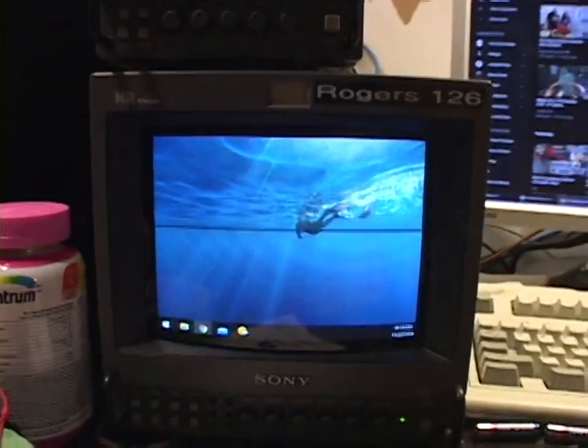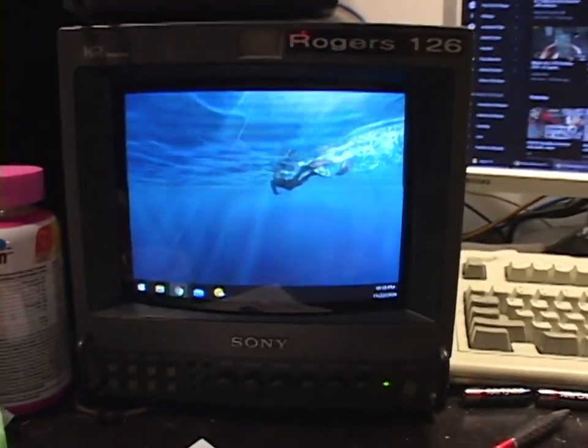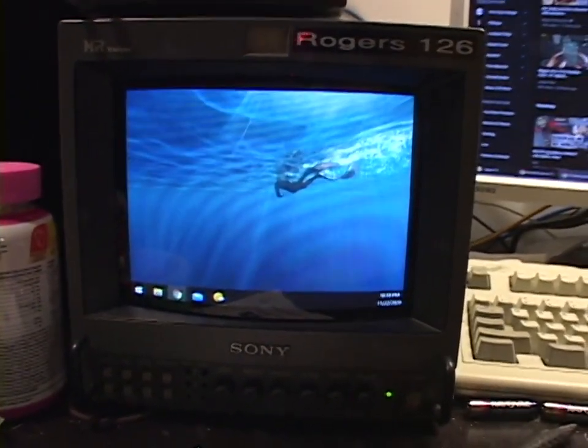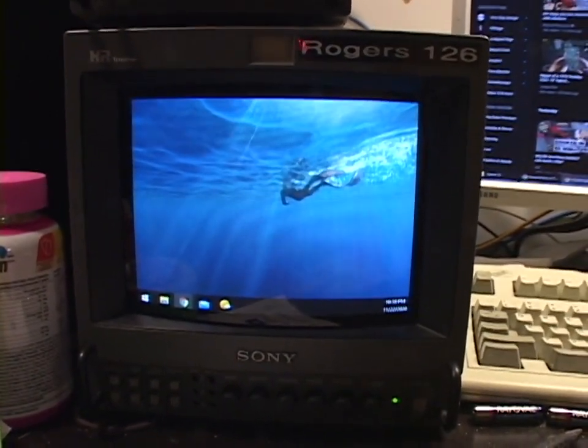And so friggin' cool to be able to use a PVM or any old CRT TV or whatever you want as a third monitor. That's pretty darn cool. Even if it is limited in its usable resolution, still really dang cool.